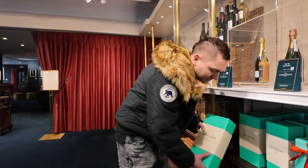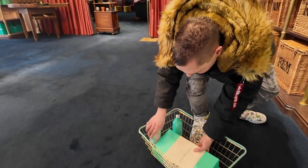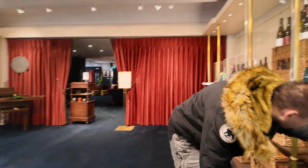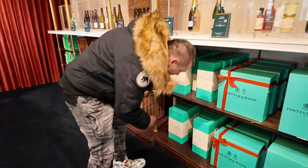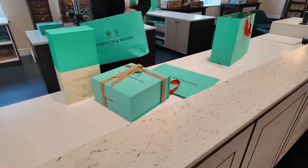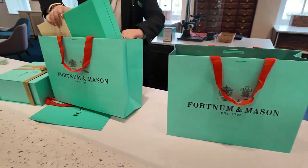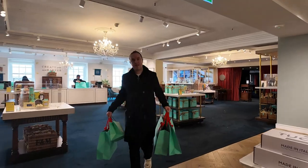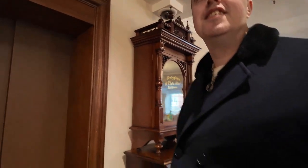So we decided to get two of these. They are a Prosecco Bellini set for Mother's Day. So one for each mother. Yes, we'll put them in the basket. Purchases were made. Purchases definitely were made. And who's going to carry them in a minute? I'll carry my share. Promise.